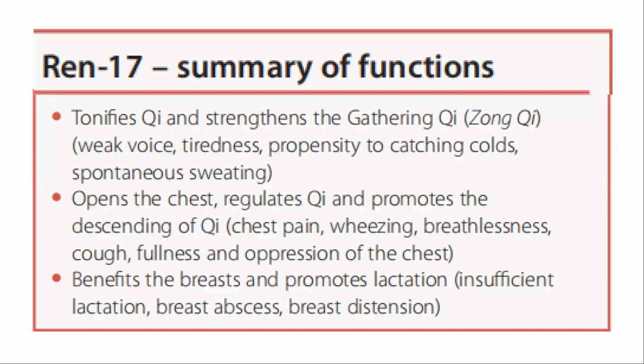REN17, the summary of function: tonifies qi and strengthens the gathering qi, the zong qi, for weak voice, tiredness, propensity to catching colds, spontaneous sweating. It also opens the chest, regulates qi, and promotes descending of qi, for chest pain, wheezing, breathlessness, cough, fullness, and oppression of the chest. It also benefits the breast and promotes lactation, that is for insufficient lactation, breast abscess, breast distension.